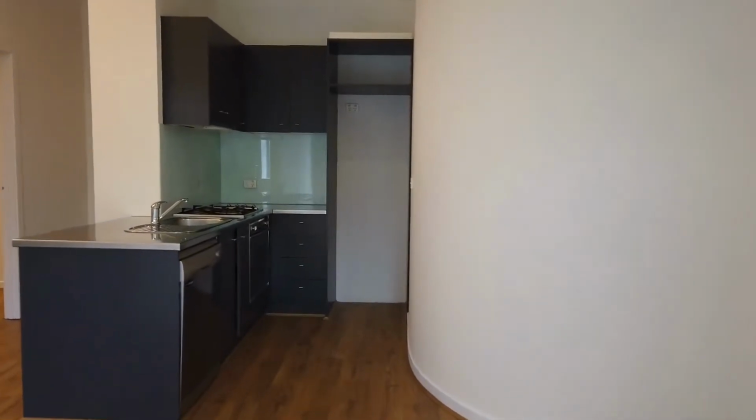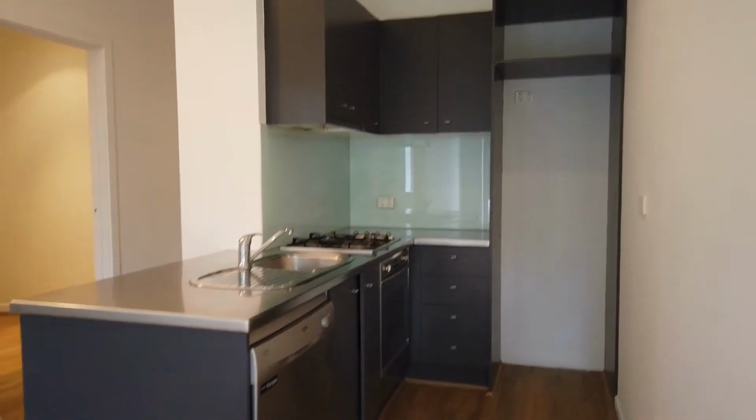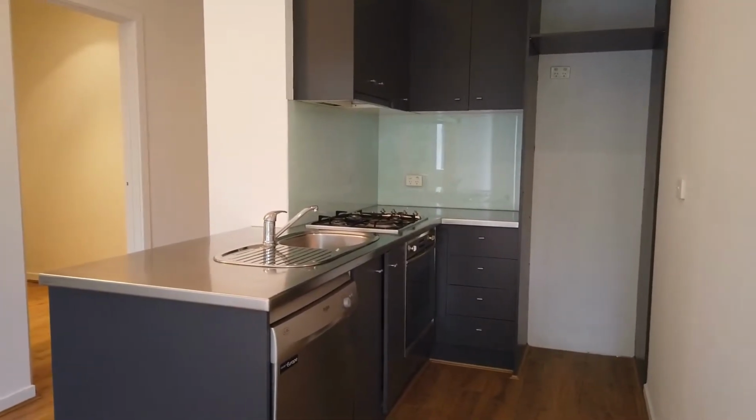Plenty of natural sunlight does come through to this property. As you can see, the kitchen area, plenty of cupboard space, got a dishwasher as well there. This one bed plus study apartment located right on Fitzroy Street. So everything is happening within this area, study area.